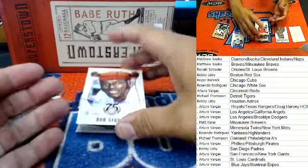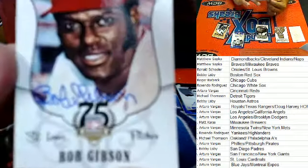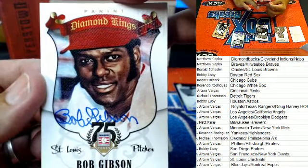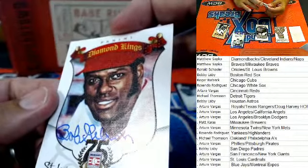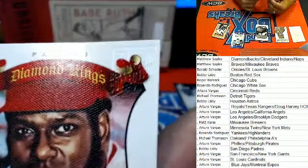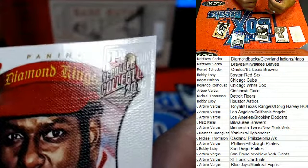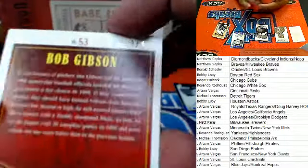Oh, wow. Look at this. Check this out. This is the first time seeing one of these. A Diamond Kings right here, autoed by Bob Gibson. Look at that. Bob Gibson right here. Diamond King. Okay, this is from the Recollection Collection, 2015. See the little stamp right there up in the top right? The Recollection Collection, 2015. Bob Gibson. How about that? This is 2 of 5.